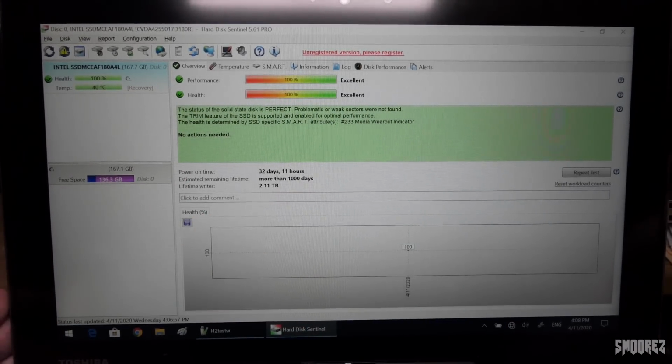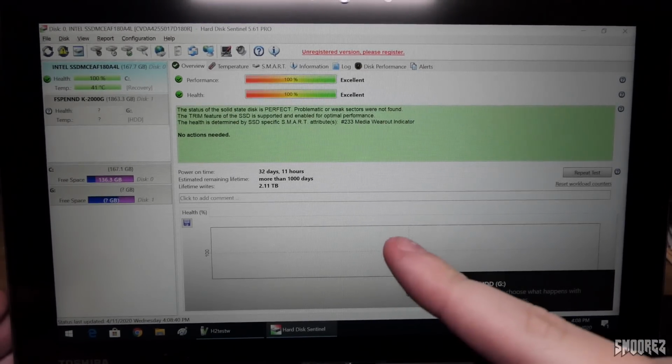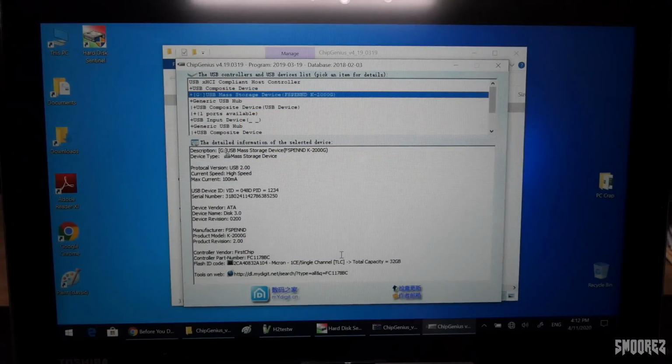So now if I put this in by itself, yep, it comes up 2 terabyte. Okay. So I have another program here. This was a Russian website exclusive thing. It's called Chip Genius. Never heard of it. But supposedly it tells you the size of the flash on the drive. So we'll just go ahead and open it up. And the total capacity is 32 gigabytes. So if that's the case, then I got 128 gigs in USB flash drives for $80 that run at USB 2.0, I believe. Well, I didn't expect them to be 32 gigabytes each, that's for sure.